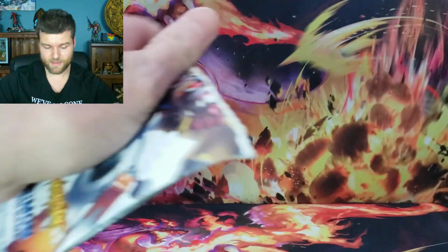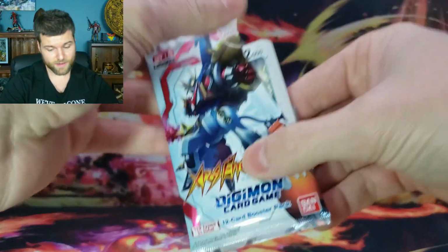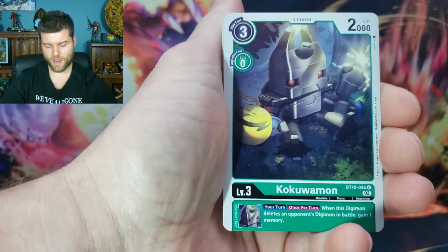We'll jump into our second pack. I think that's the only Digimon that I've seen. All right, so next pack. Let's just see. It's possible to get a secret rare. We could get it. All right, here we go. Second pack of Digimon Cross Encounter.